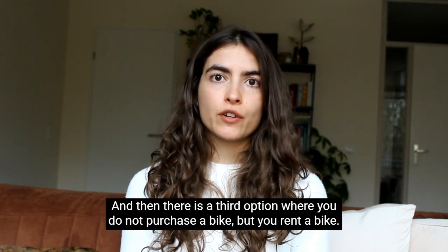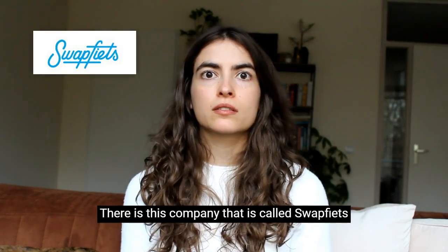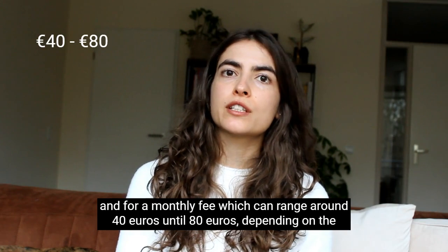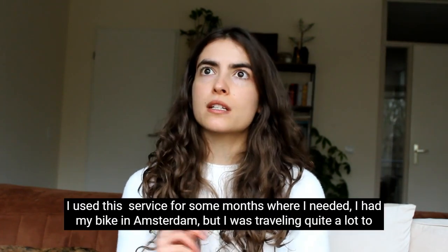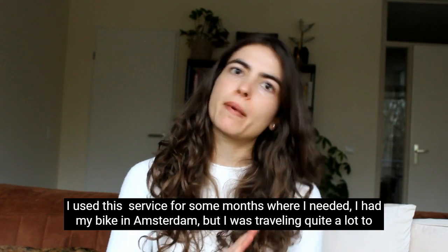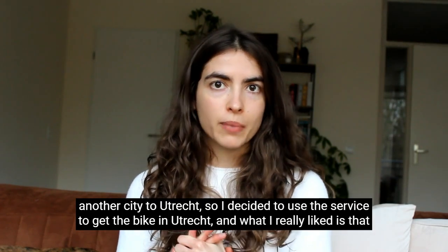And then there is a third option where you do not purchase a bike, but you rent a bike. There is this company called SwapFiets, and for a monthly fee, which can range from around 40 euros to 80 euros, depending on the type of bike you choose, you can rent a bike. I used this service for some months where I had my bike in Amsterdam, but I was traveling quite a lot to another city, to Utrecht, so I decided to use the service to get a bike in Utrecht.